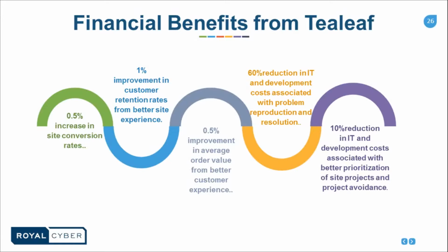As spoken earlier, on a large scale, what was actually observed was that there was a 60% reduction in IT and development costs associated with problem reproduction. So, problem reproduction wouldn't be a big problem with Tealeaf. Also, there's a 10% reduction in IT and development costs associated with better prioritization of site projects and project avoidance. As we saw in the previous slide, because we can calculate the business impact, and I'll walk you through how we calculate the business impact, you could prioritize the issues in terms of fixing them.